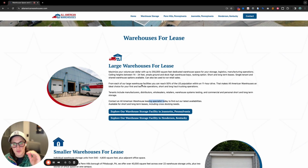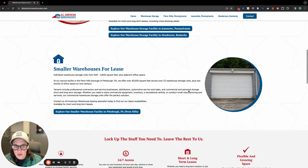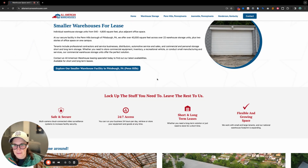So it's just like boom, boom, boom, because those little features might be deciding factors that I'm shopping around for. So just something to think about. Smaller warehouses for lease, same thing. I would say maybe some bullet points so you could just quickly see, boom, this is what's available. This is what isn't available. That way I could shop a little bit easier, understanding what features I get if I do decide to work with you guys.